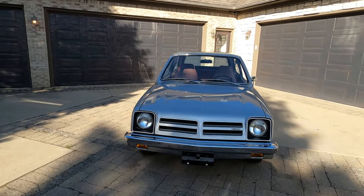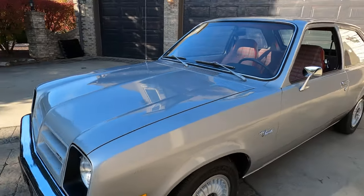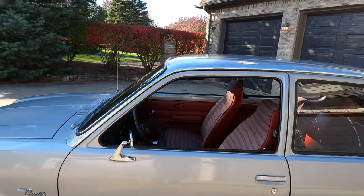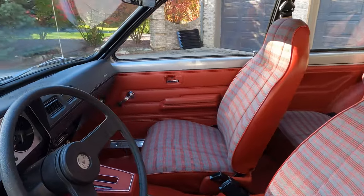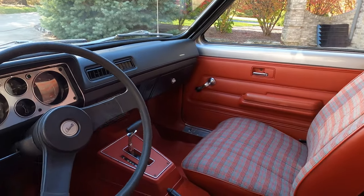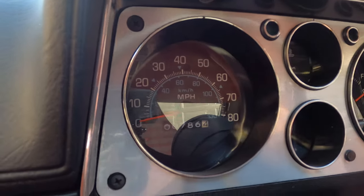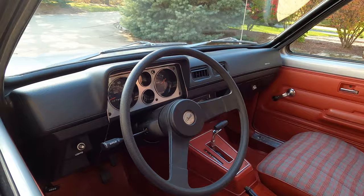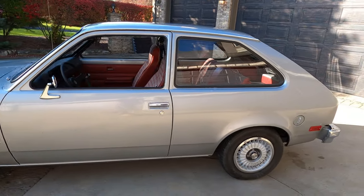Here we have a 1977 Chevrolet Chevette. Silver paint, red plaid interior. This is a cream puff. This car has just 786 miles on the odometer. Quite a time capsule.